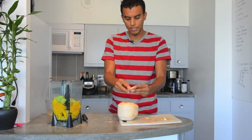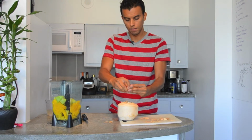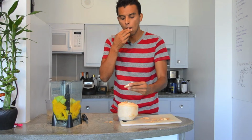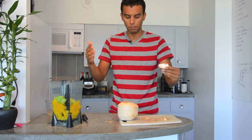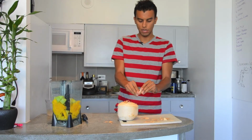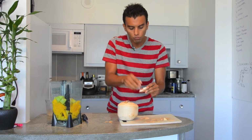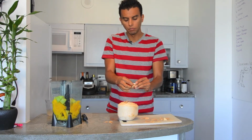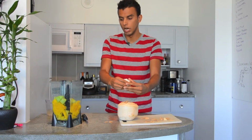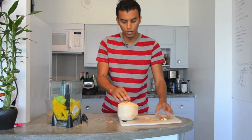Okay, so we got about out of that a good cup of fresh coconut water, baby. So now we have the nice meaty part of the coconut here, okay? Which is this white. This smoothie's gonna be the bomb. I cannot wait. I'm just gonna eat some real quick. Okay, so this white meaty part of the coconut, which we want to kind of peel off the shell there.